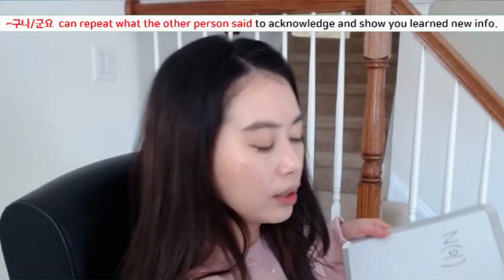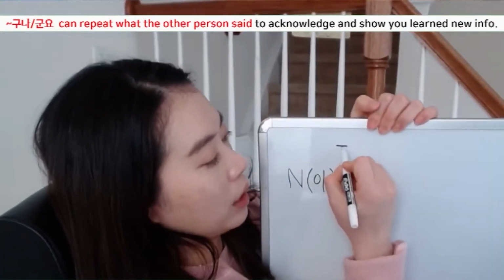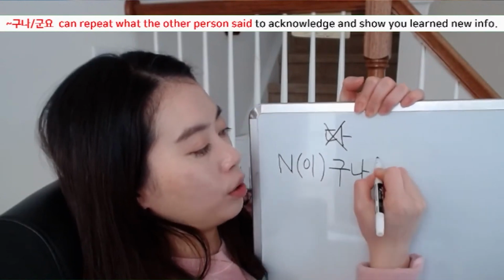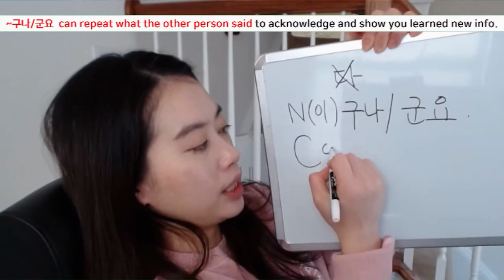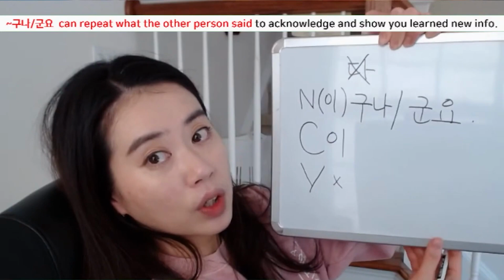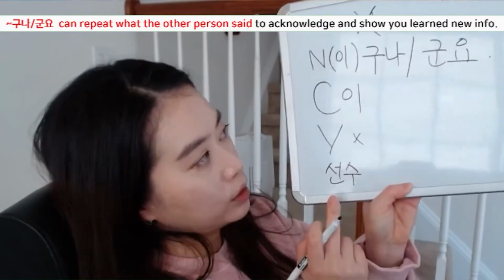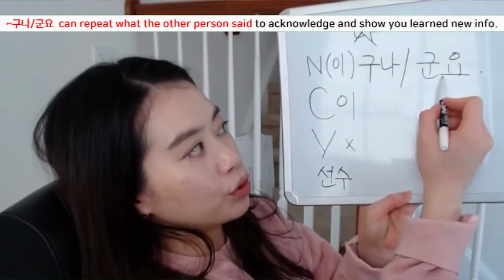So noun to be something is 이다, right? Noun 이다. And then we change 다 and then put 구나 or 군요. If the noun ends with consonant, then you need 이. If it ends with vowel, then you don't need 이. So player or athlete is 선수, 펜싱 선수, 선수군요, he said. 정호진 선수군요.